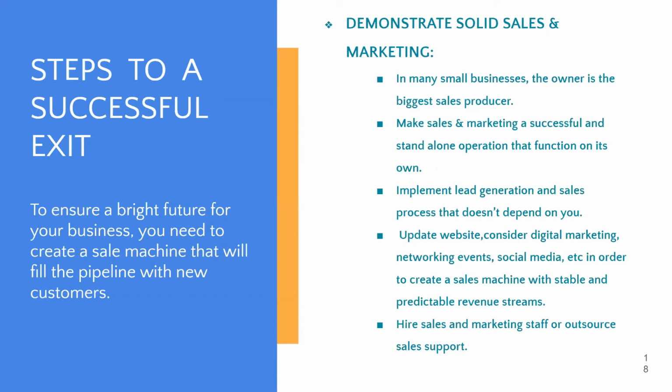Demonstrate solid sales and marketing. I seldom encounter small companies with marketing plans. I had a partner years ago who used to say, "No sales, no business," and he was right. In small businesses, usually the owner is the biggest sales producer. So in order to interest an investor, if you're gone, how will the sales be generated?